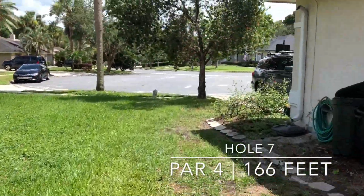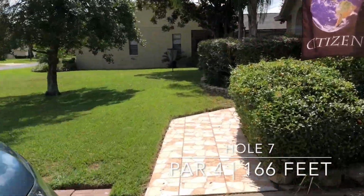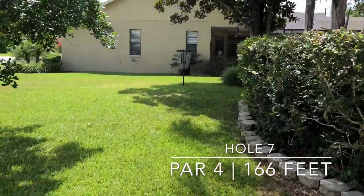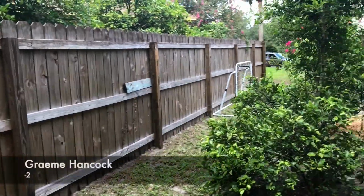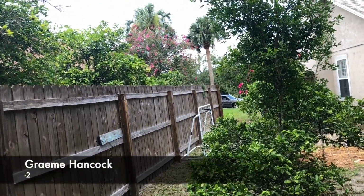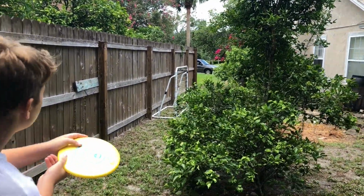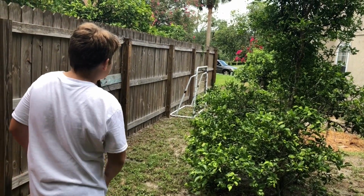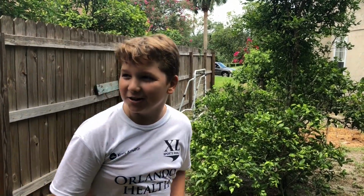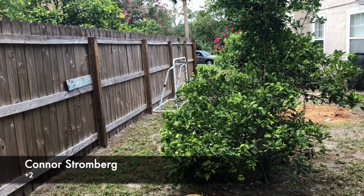Yeah. Hole 7, par 4, 166 feet, another dog leg. Right around the corner. Once again, you can't go over the roof. You can't at all on this course. No. And I'm going sidearm and up. Hits the tire, and stays down. Kyle's car and stayed down. Yeah, he's in birdie position.